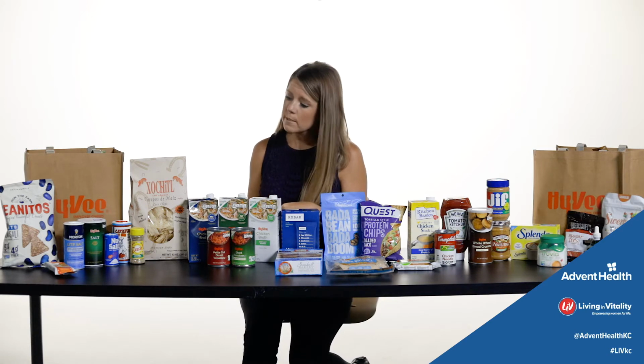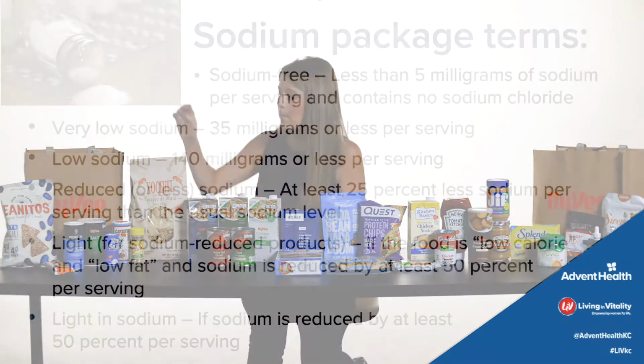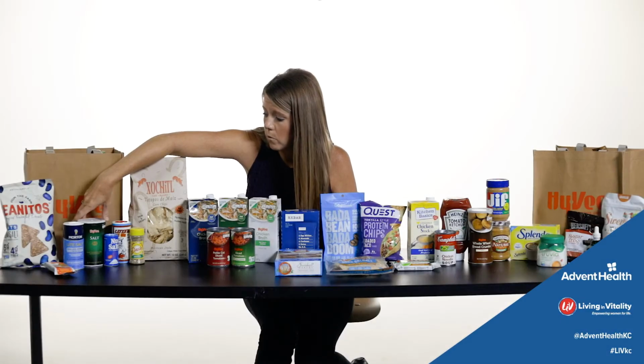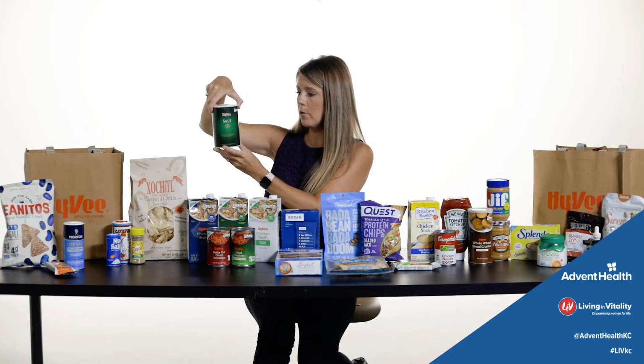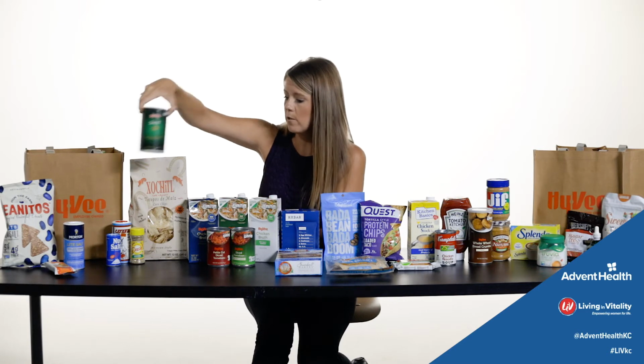So I did bring some products today to show you to kind of go over sodium just a little bit more. As you can see on the presentation, there is the actual specific guidelines that they have to follow if they say the word low sodium or no salt added and things like that. So you can review those as I'm going through the products here today. So of course we have our regular salt here, which is going to be 590 milligrams of sodium for just 1/4 of a teaspoon. So not very much there, right?